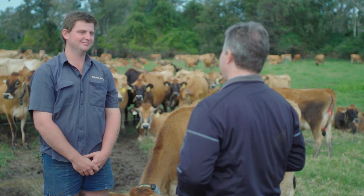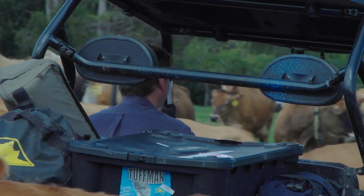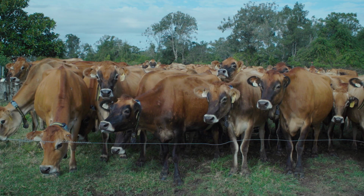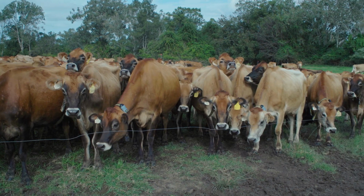Do you reckon your reproductive performance has improved? It is better. I think that's due to timing of AI rather than just hitting them when you see them. We did used to wait a milking after, but with the collars now you can even tell sometimes that's too early. Like sometimes it's a full day after. Really? And other times you think they're only just coming on heat, but they're actually coming off heat because it was only a small heat. So you are supposed to do it that milking.